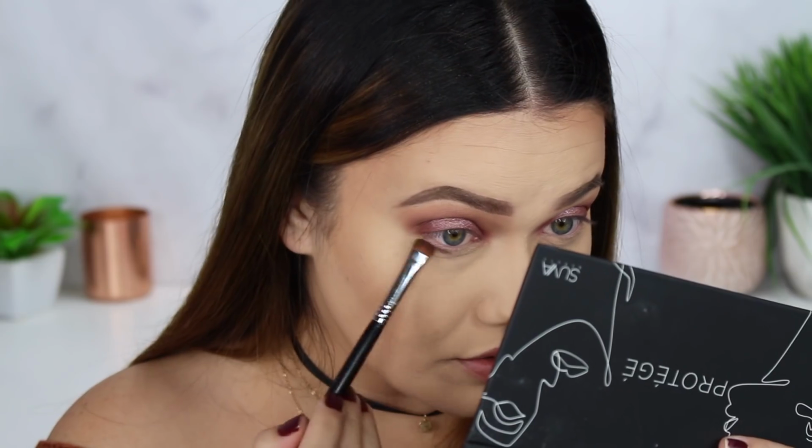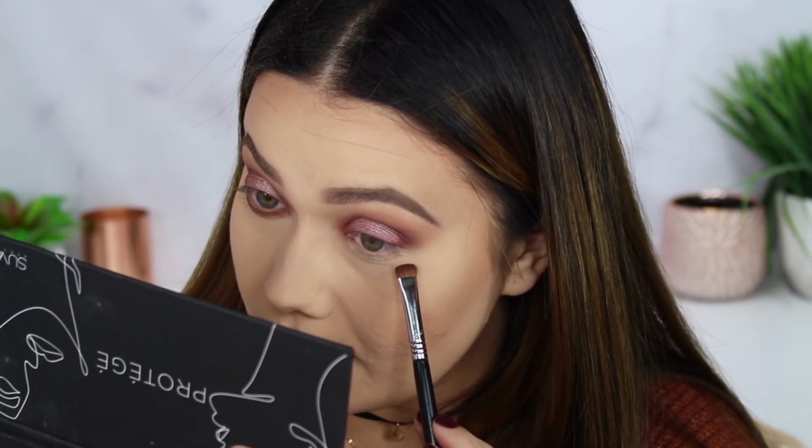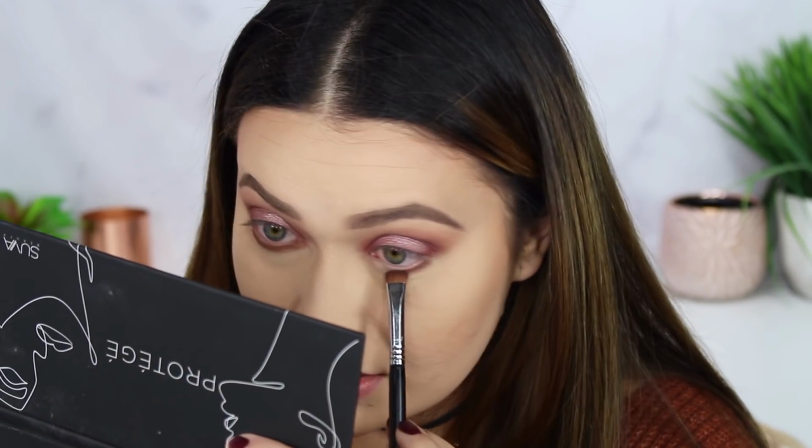For my lower lash line, I'm gonna do the brown again and just smoke that down below. It's funny because down here it stayed that really warm brown. So I guess the blending is what made it darken a bit on my top lid, because down here it definitely stayed warm.